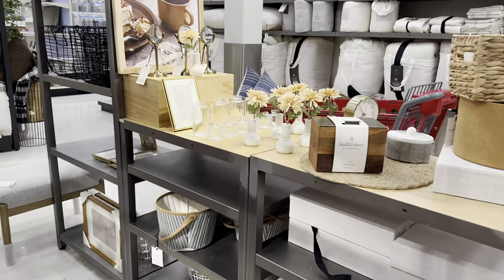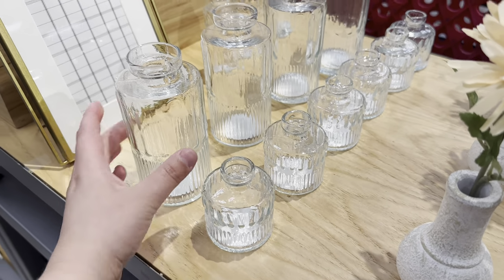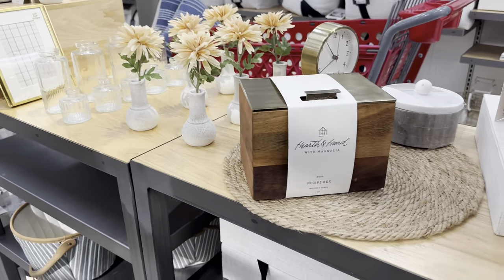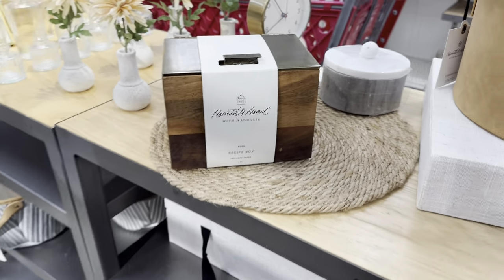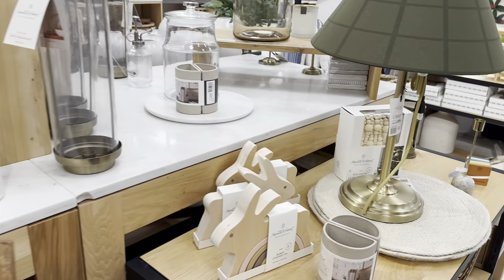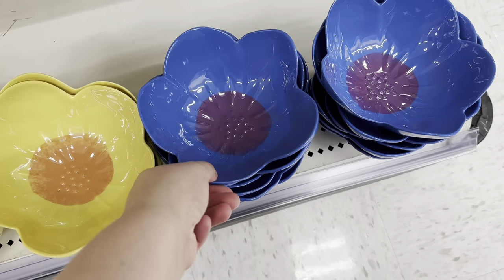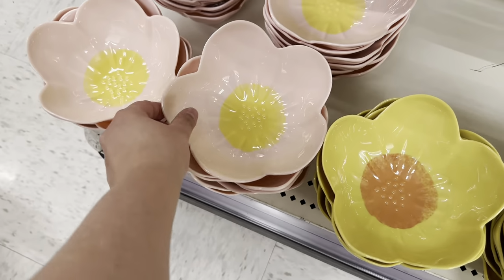I absolutely love these. Oh, pretty. Look at this. A recipe box. How pretty. For your recipe book. So pretty. Oh, they have a bunch of cute spring plates. I love this for spring, but I also love it for summer. Backyard barbecues and things like that. Look at how pretty these are.